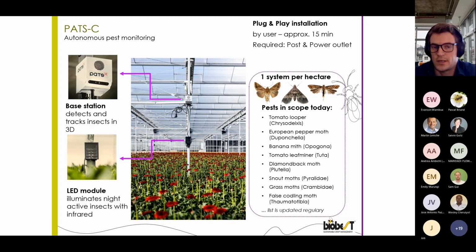So the procedure is relatively simple. It's a plug and play principle. One mainly needs a post and a power outlet. A post to attach the devices to, and a power outlet to feed the devices power, which takes approximately 15 minutes. So it's a relatively quick installation. To get a good sample of what's happening in the greenhouse, also if it's a large greenhouse, generally we recommend one POTS seed system per hectare.